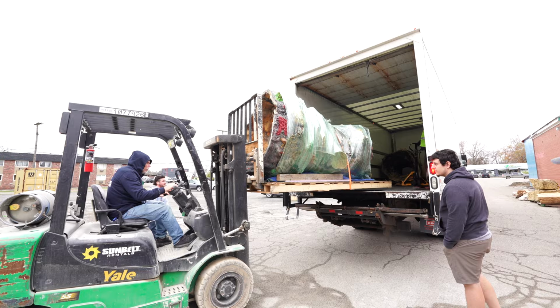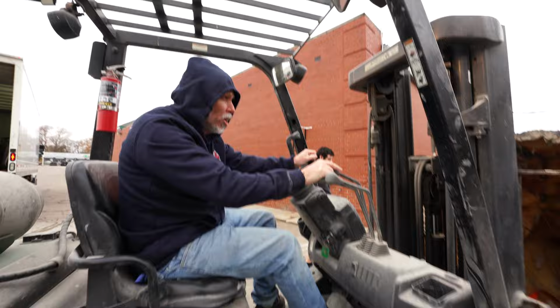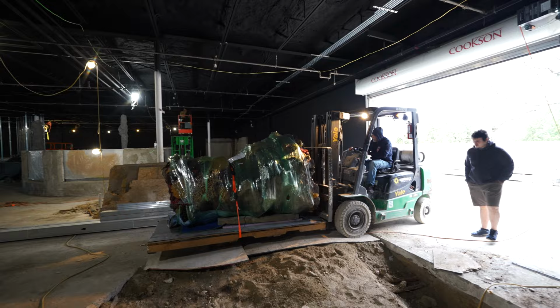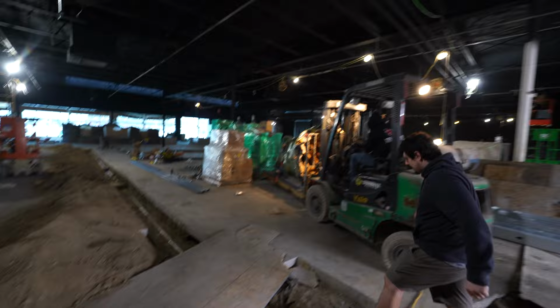Off the truck, but we have to get it inside. There's not a lot of room, plus it's a little bit of a bumpy ride, so I'm hoping it doesn't fall off. Looks like the coral inserts came good. I don't see anything broken, which is pretty amazing. I can't wait to actually see them. Oh, hold on, Brian. Woo!